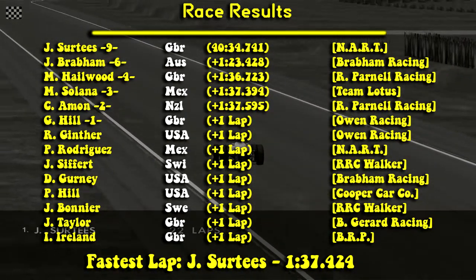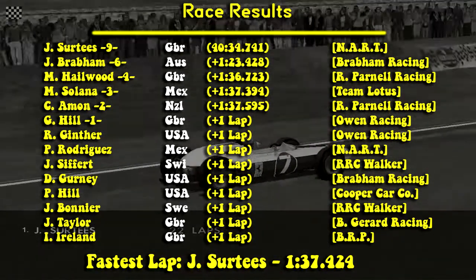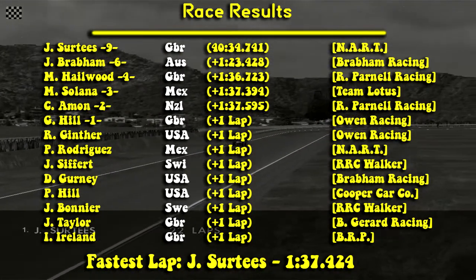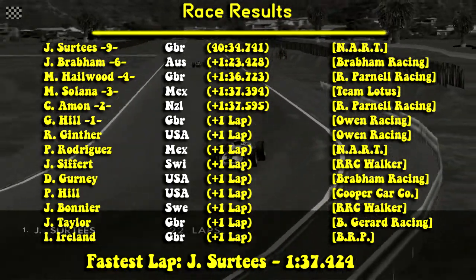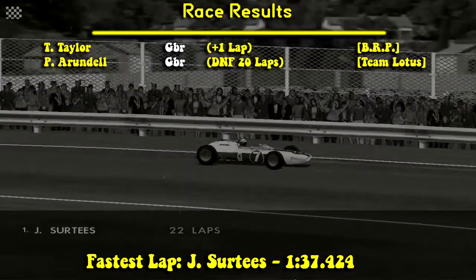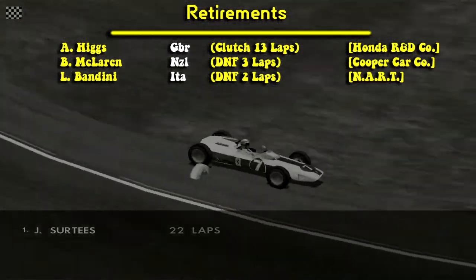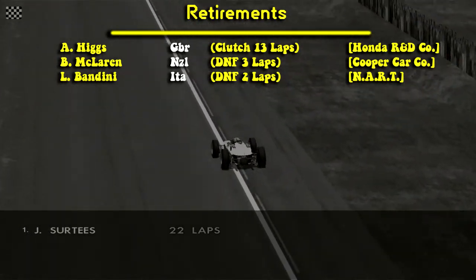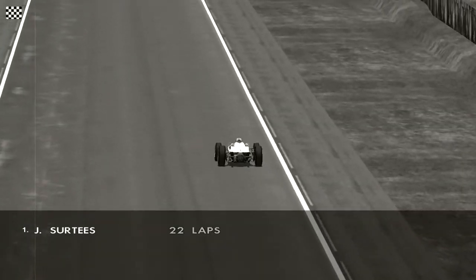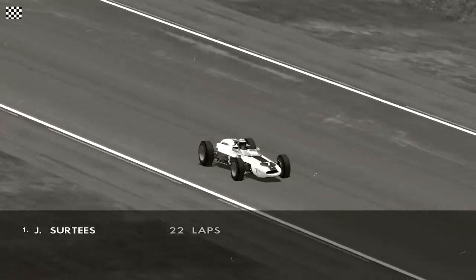Brabham finished 2nd, Hill with 3rd, Solana 4th, 5th, Chris Amon, and Graham Hill is 6th. So that was the Mexican Grand Prix. Although Surtees won the Mexican Grand Prix, obviously the Drivers' Championship goes to Andy Higgs, despite the fact that he didn't score any points in this race. A bit disappointing to end the season that way, but hey, what can you do, right?